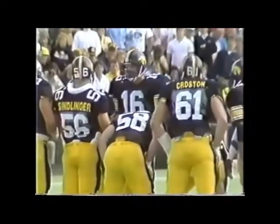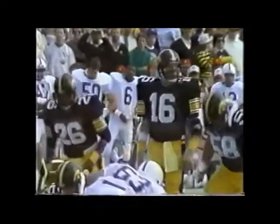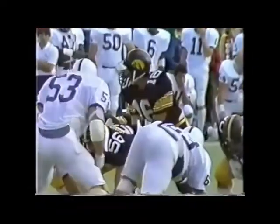You see a great football game, and it's probably coming down to this one play. This could be the football game. 2 minutes and 5 seconds to play. Penn State leading by a field goal. Fourth down and a yard to go for a first down.